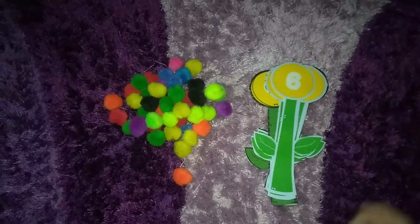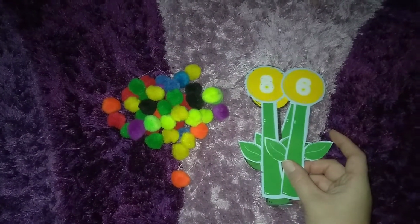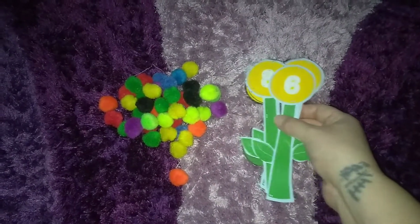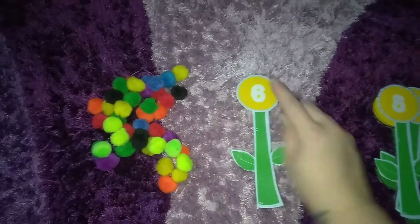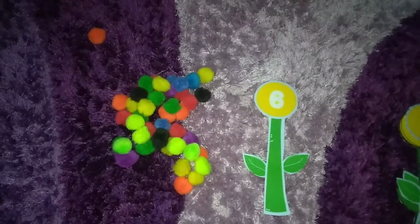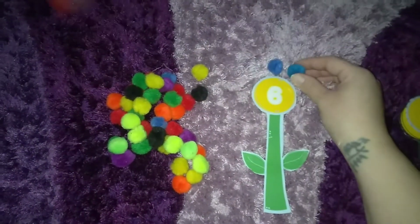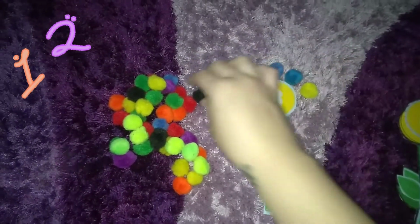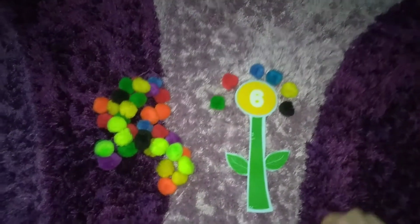So this activity, I used these flower stems from a different printable that I had printed off. And what my child is going to do is she's going to pick a number, so let's just pick the 6. And then she's going to have to add pom-pom petals to the flower, and we're going to do that number of petals. The number is 6, so she's going to add 6 pom-poms to the flower. So 1, 2, 3, 4, 5, 6. And then she'll go through the multiple numbers and do the same thing for all of them.